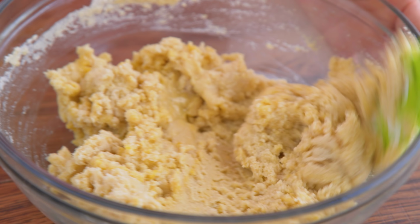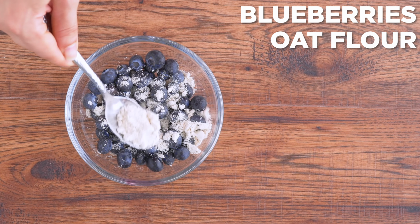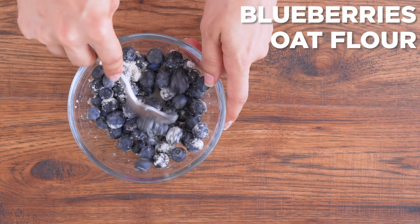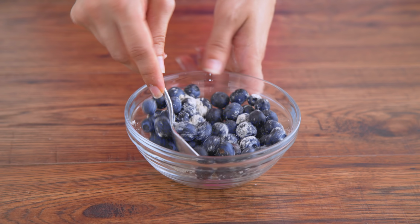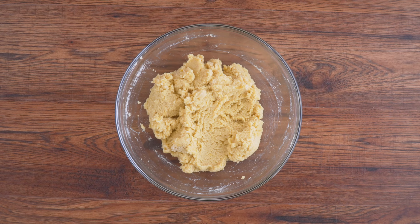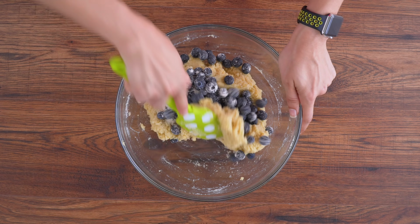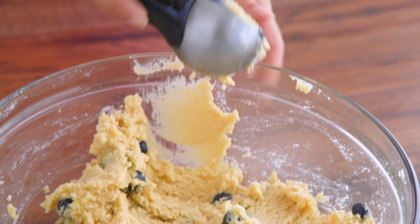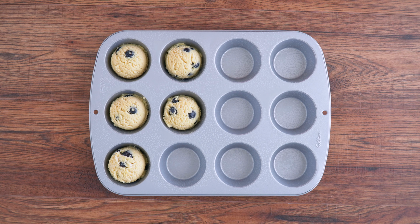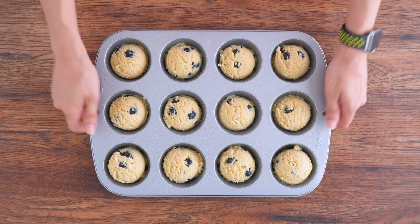For the blueberries, I like to toss them in a bit of flour. Some people say almond flour works, but I find that oat flour works best, just a little bit. This, along with letting the batter thicken a tad before mixing it in, will help keep the blueberries from sinking to the bottom. Stir them in and then distribute into your muffin tin. These recipes all make a dozen, and I use an ice cream scoop to keep it easy. Into the oven they go.